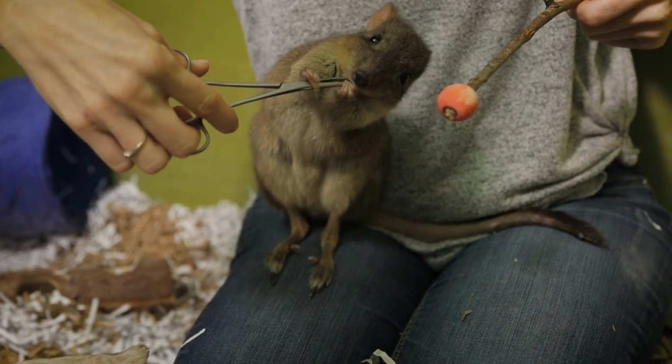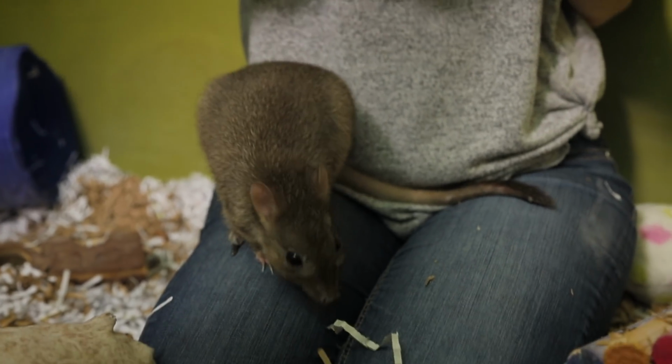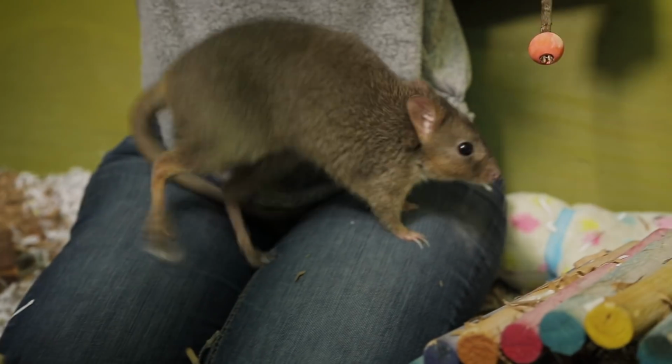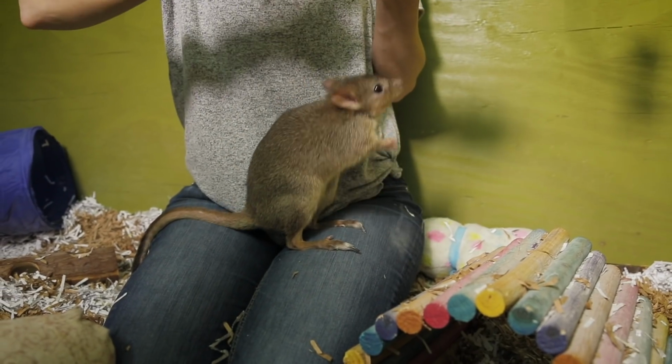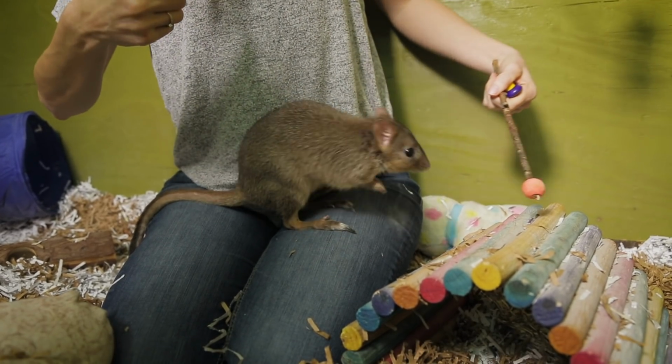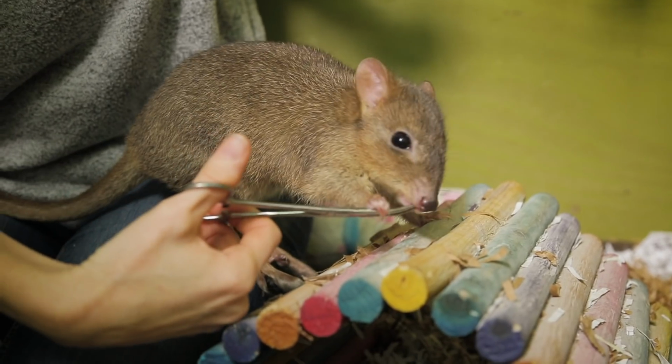All right, well, there you have it. Even an animal that has never been trained, she's about 6 years old. She's never been formally trained. Super easy to establish clicker training and target training. And we're on the road to being able to have a fun new game to play.